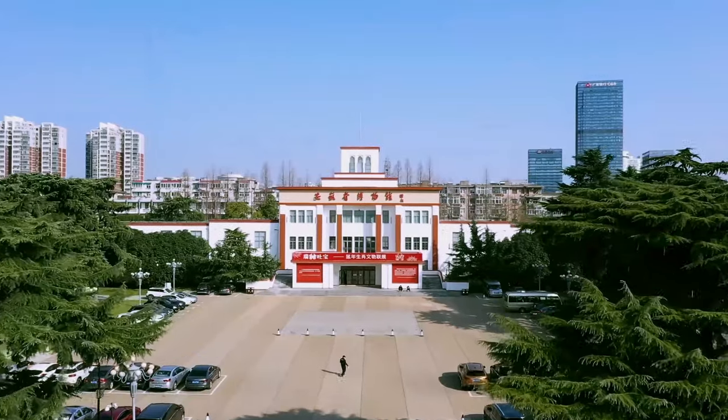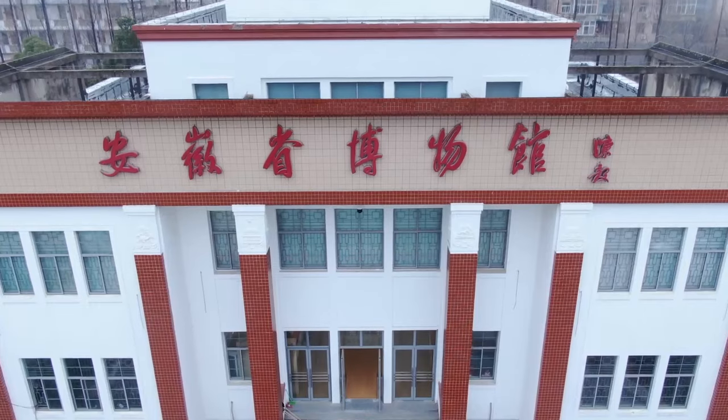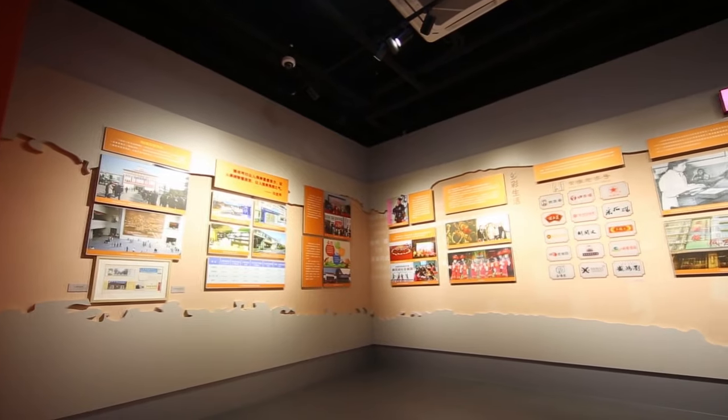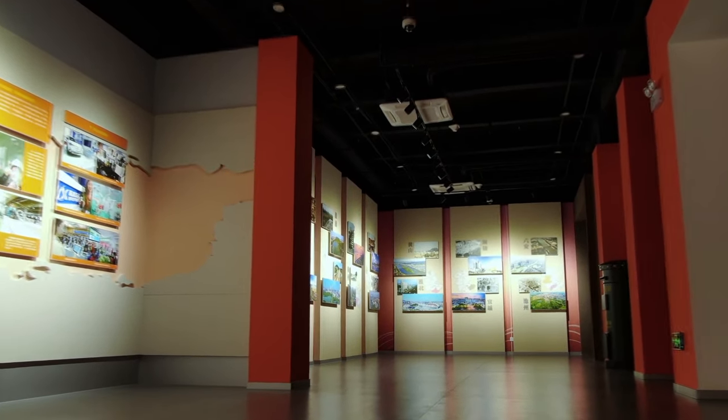Anhui Museum, located in Hefei, East China, is the only provincial level comprehensive museum in Anhui Province, and it is also the first batch of national level museums. Anhui Museum is now operated in two sites. The old museum, established in 1956, is located in the center of the old urban area with an overall imitation of Soviet-style architecture. It is the first independently constructed provincial museum in China.